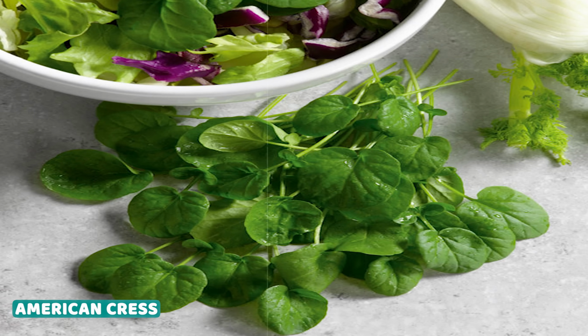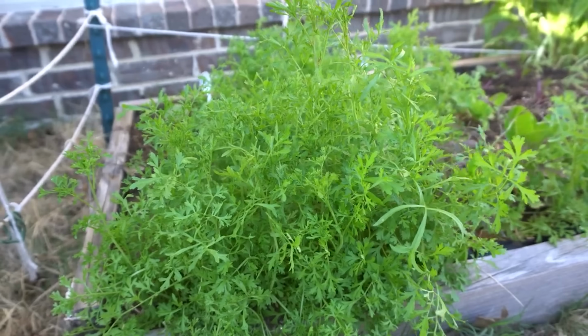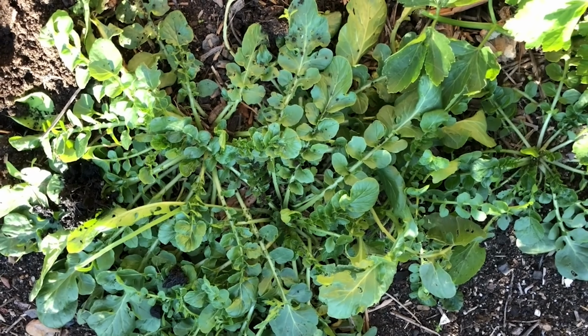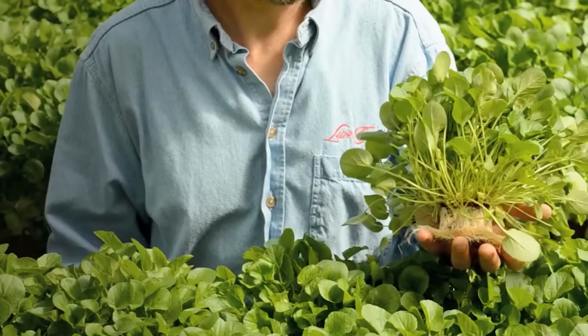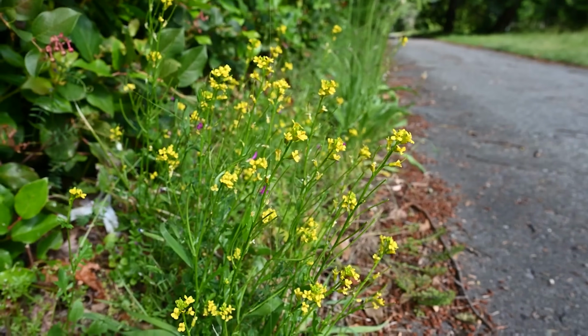When winter threatened to eliminate fresh greens from the diet, American gardens often contained a remarkable plant that actually thrived in cold weather. American cress, sometimes called upland cress or early yellow rocket, produced vitamin-rich leaves even through snow and frost, becoming sweeter as temperatures dropped.